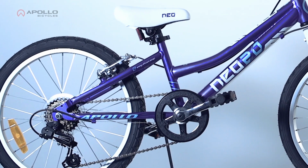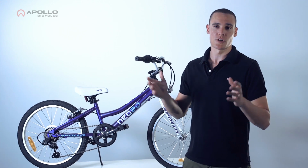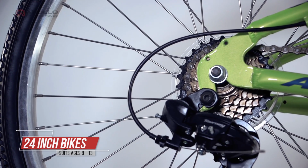Some 20-inch bikes also come with gears, which can be beneficial if the child is a bit more experienced, and maybe also if they're a bit more coordinated. As the child becomes a more competent rider, you may start to consider a geared bike.